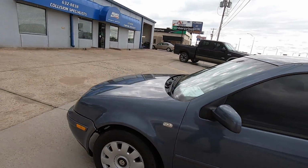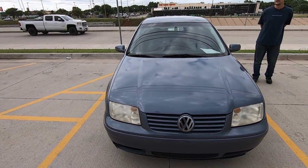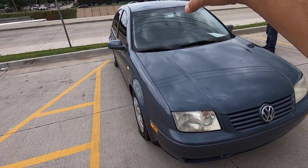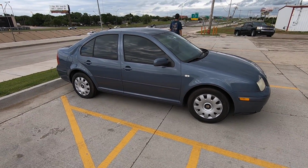You're not going to beat this for 500 bucks, okay? We took an old car that had a crappy paint job and just looked rough as hell. We get these headlights polished. We got a new paint job, get that windshield replaced, get the interior detailed. We put some hubcaps on it, and here we go. This is what it is.